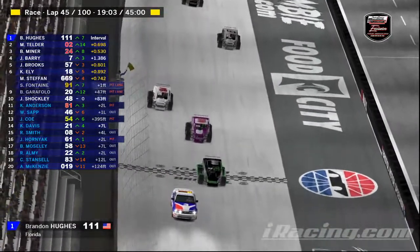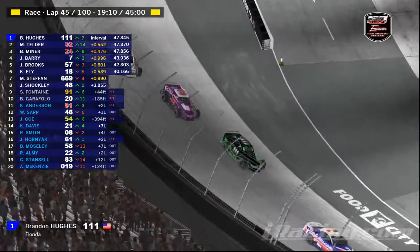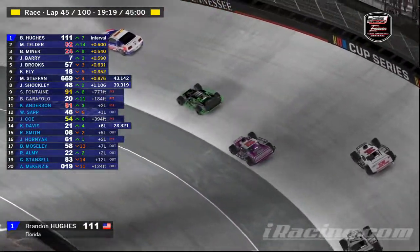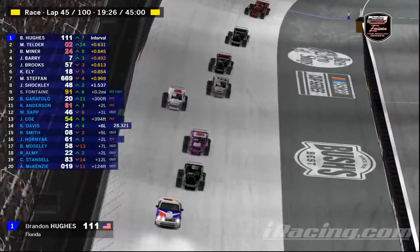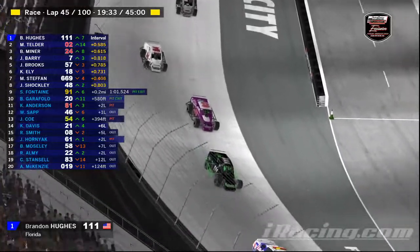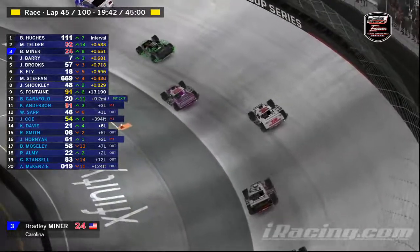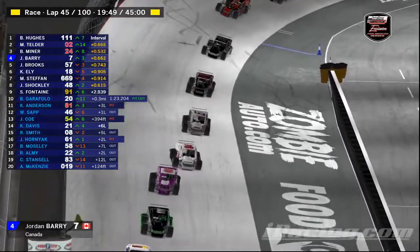That brings Brandon Hughes in the lead in the 111 car, but Jordan Berry is already back up in 4th with a whole bunch of drivers coming along with him into the pits, and it looks like Jordan Berry has come off the pits really quickly because he is in front of Kyle Eli and Jake Brooks. So that gained him 2 positions, and he is the first of the drivers that have pitted. There's only 3 drivers in front of him that have not pitted. And the first one is the 111 of Brandon Hughes, then it's the 02 of Matthew Telder, and the 24 of Bradley Miner, and then the first one that has pitted is Jordan Berry, so he came off pit road very strong.